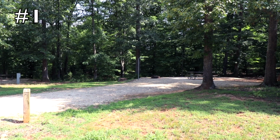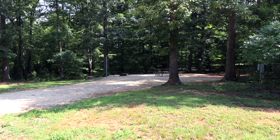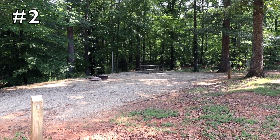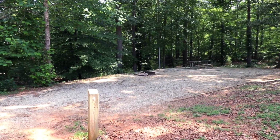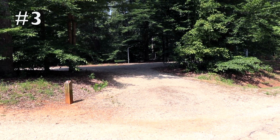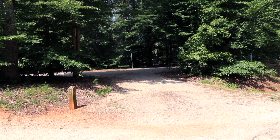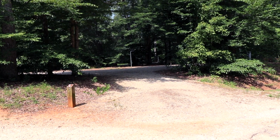Okay, there's site number 1. Compared to the other sites here, this one's a little bit on the shorter side, but, and site number 2. This is the other side of site 3. I suppose you could back in there. You might even be able to pull through, but in my opinion, you'd want to back in on the other side of the loop as you're coming back out, and then back into the site. Probably be a little easier.